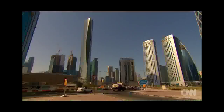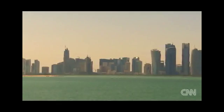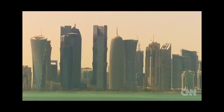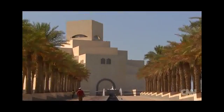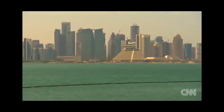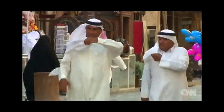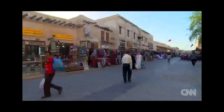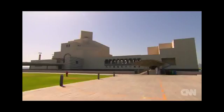It's one of the newest cities on Earth, and 15 years ago, almost none of these buildings were here. Across the bay from Doha's futuristic skyline is a brand new monument to the past. So you have the skyline here, which is modern Doha, and then right over there you have the past. Exactly, the past. So we're right at the center between past and the future, and we try to build those connections as we go along. Sheikh Mayasa bint Hamad Al Thani is building those connections at the Museum of Islamic Art.